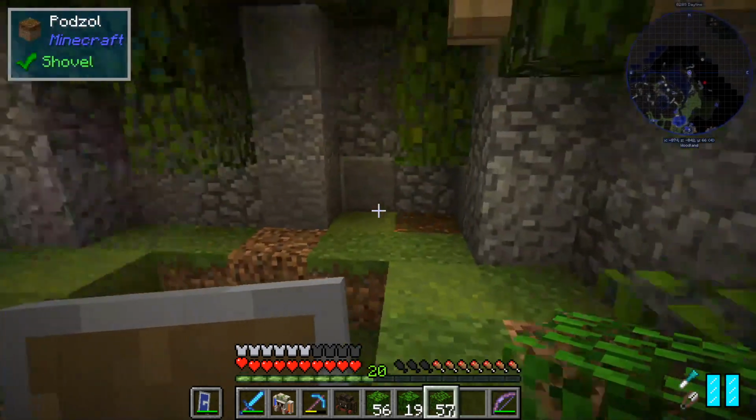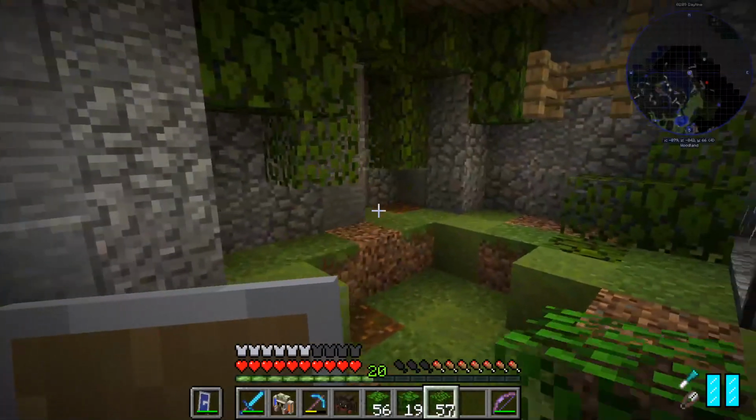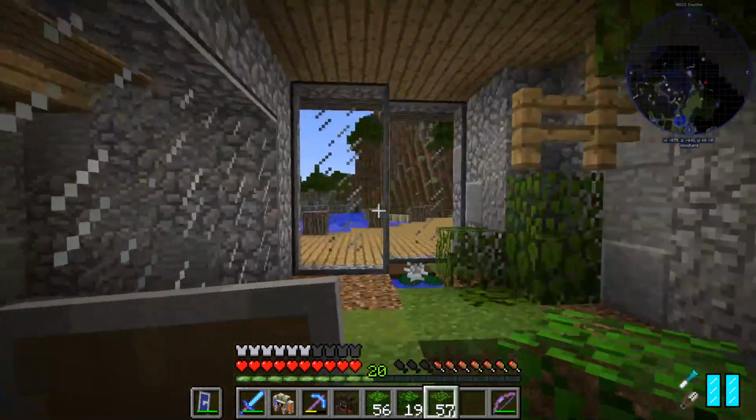Alright, I'm thinking we'll light this place up enough so that things won't spawn. If anything, something might pop in back there. And if that be the case, I'll hop in there and fix it. Alright, so that's coming together pretty good.